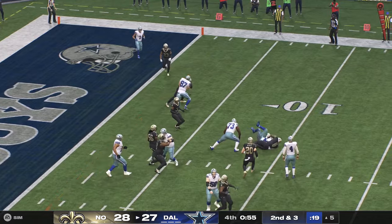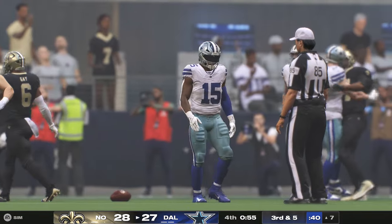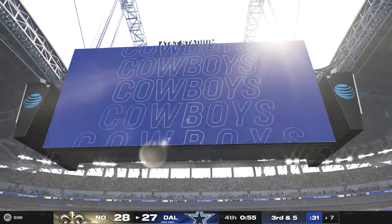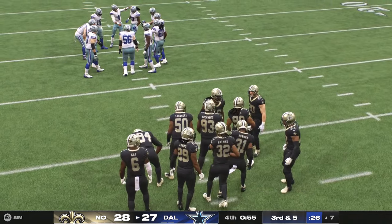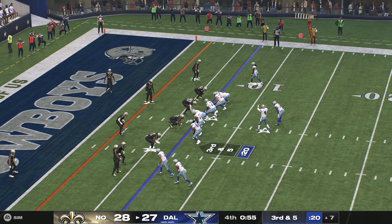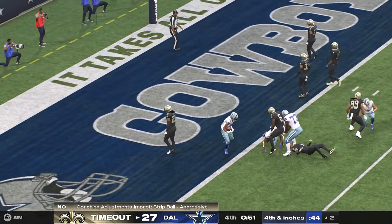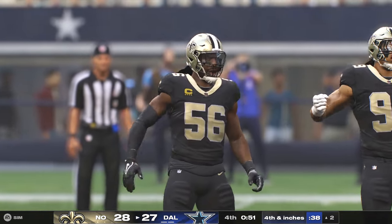Here's Elliott, and he's going the wrong way. Dropped back at the 7. And now the Cowboys are going to take a timeout. Clock is stopped, 55 seconds remaining here in the game. So here comes 3rd and 5. Elliott. New Orleans, third and final timeout. They get the stoppage with just over 50 seconds to go in this one.